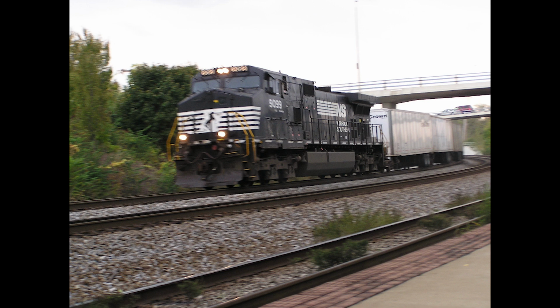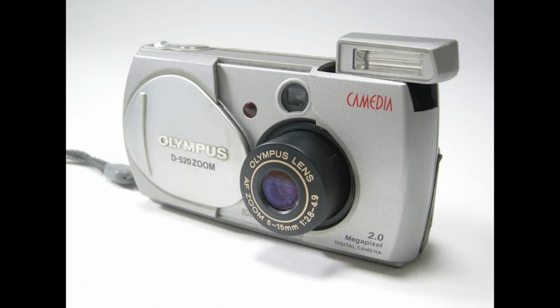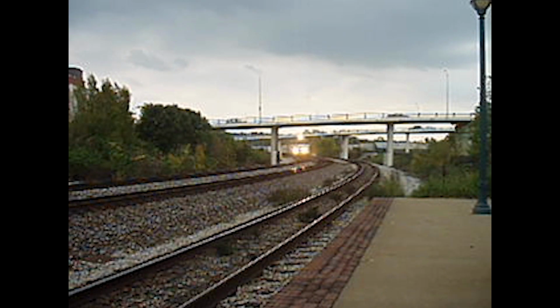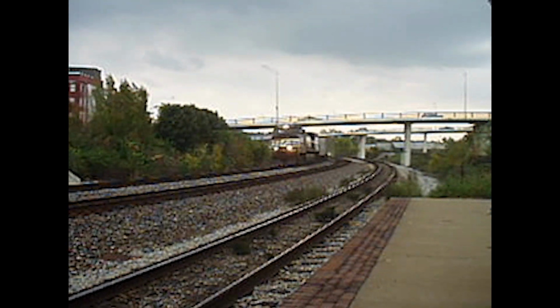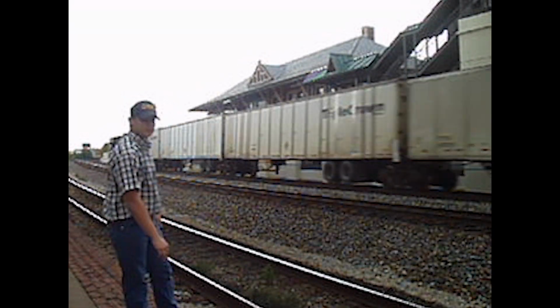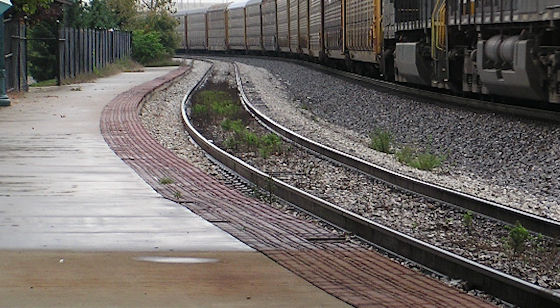I managed to get a short video of this train with the Olympus D520, which could only shoot videos in 240p at a maximum duration of 15 seconds, and with no sound. I don't know who that is, but it wouldn't surprise me if I actually know him through some online Indiana train group. Anyway, this is about the time it started to rain.